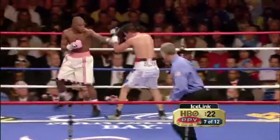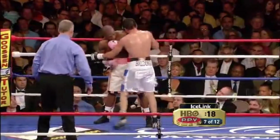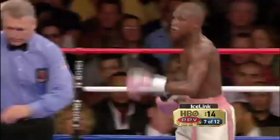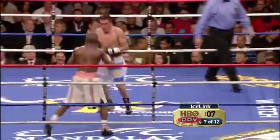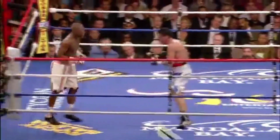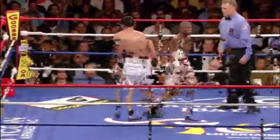Baldomir starting to get to Floyd's body just a little bit more than was the case in the earlier rounds. Stop! Emmanuel Stewart has told you how effective Mayweather can be using his left shoulder and his left arm to defend inside. Baldomir needs to get right back to what he was doing just before the referee broke him up right there.